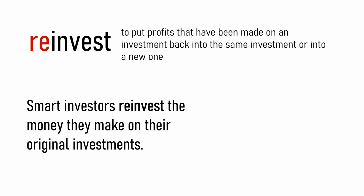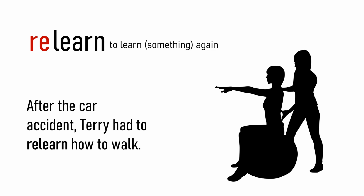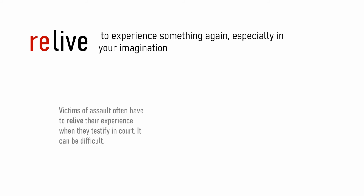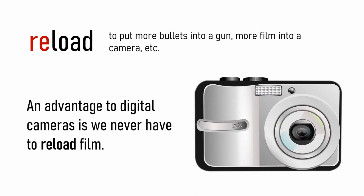Reintroduce. The government is planning to reintroduce bus service across the downtown core of the city. Reinvest. Smart investors reinvest the money they make on their original investments. Relearn. After the car accident, Terry had to relearn how to walk. Relive. Victims of assault often have to relive their experience when they testify in court. It can be difficult.